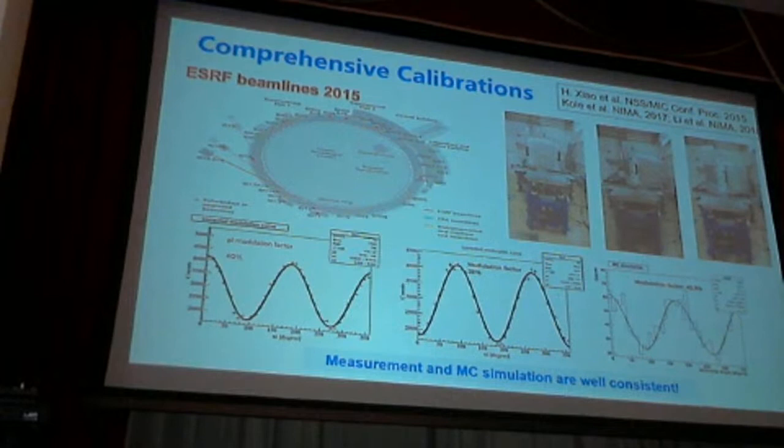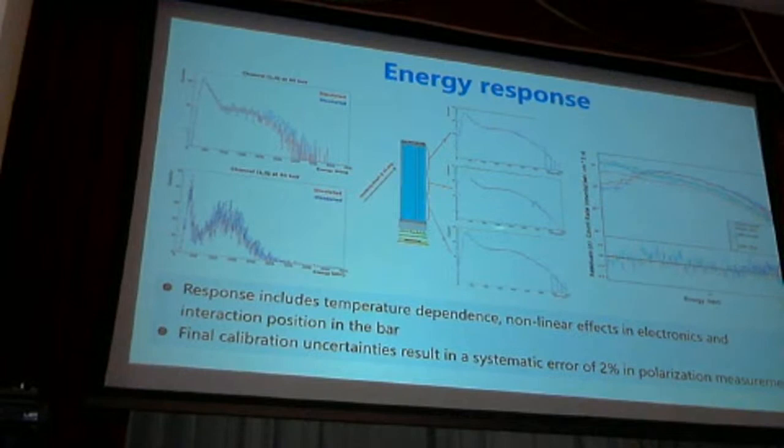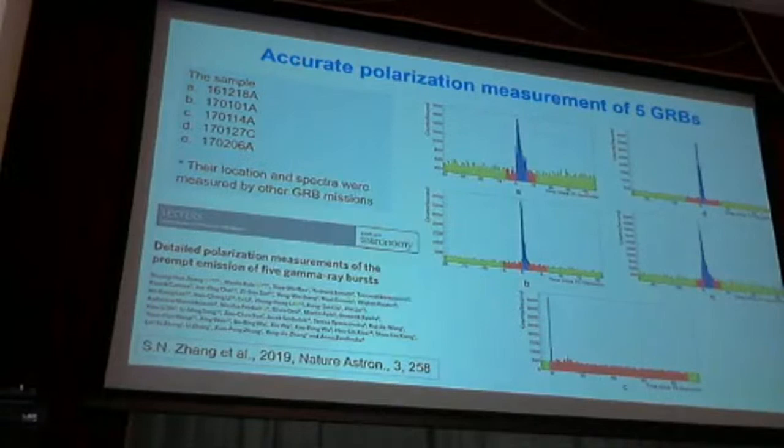Besides, there is another very significant effect, the crosstalk, because of the scintillator layer. Some scintillation light will leak to other adjacent channels in the PMT end, so we did a lot of work to characterize the crosstalk events and get it corrected. Also, we need to convert the ADC channel to energy, because we use plastic scintillator, which has a very poor energy resolution. So it took us a lot of time to get this calibration done. And this is the simulated spectrum and the measured spectrum, considering the time integral of the GRB. This is already published in this paper.